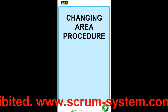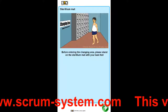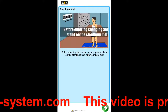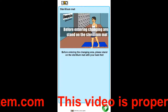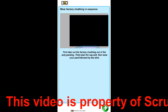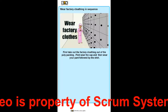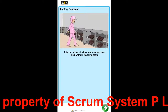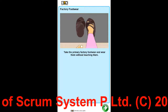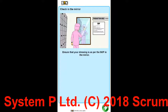Changing area procedure. Before entering the changing area, please stand on the sterilium mat with your bare feet. First, take the factory clothing out of the poly packing. First wear the cap and then wear your pant followed by the shirt. Take the primary factory footwear and wear them without touching them. Ensure that your dressing is as per the SOP in the mirror.